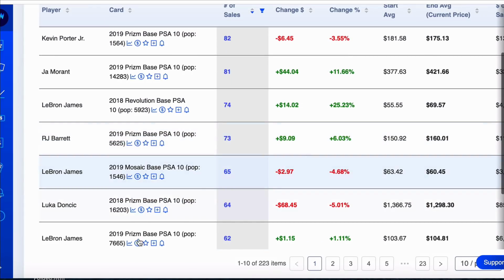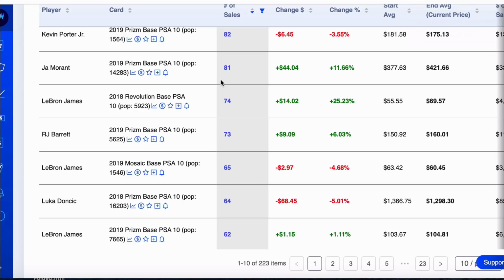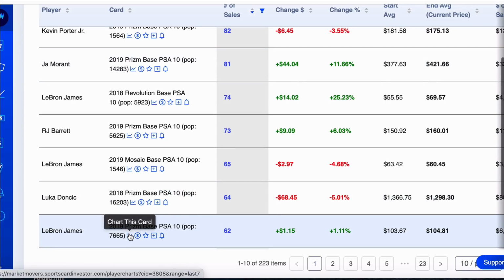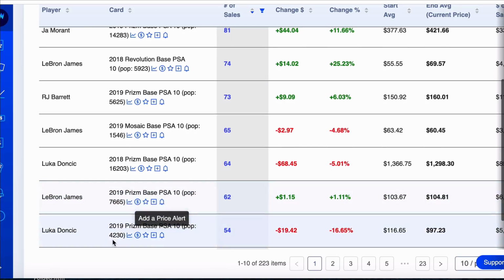Next on the list, LeBron James 2019 Prizm. He's got 3 Lakers cards on this list. 62 sales on the week. Pop count of 76.65. Up 1% on the week. I'm just going to skip the LeBron, actually, because you know what my stance is going to be. I'm going to be a hold or sell on this, probably a hold, and look to sell around when the playoffs start.